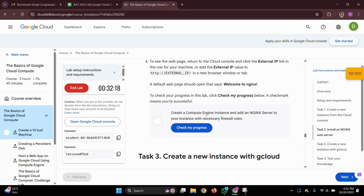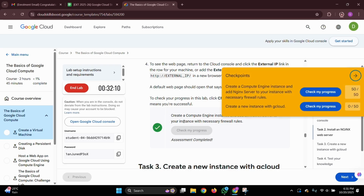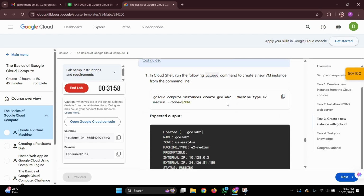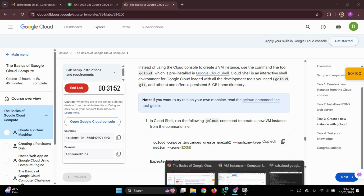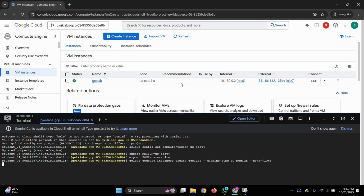Perfect. Now we can check your progress. You can either check your progress here or here. In total, we need to get 100 out of 100. Right now, we have completed the first task, so we got 50 out of 50. Next, they're telling you to run this command in the Cloud Shell. Don't confuse the Cloud Shell with the SSH. Once we're done with the SSH, just exit the SSH and then run the command in the Cloud Shell.